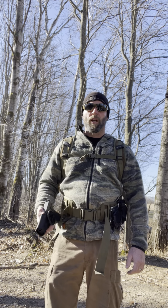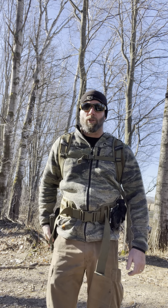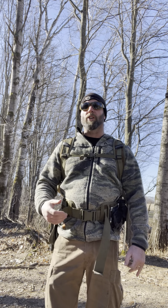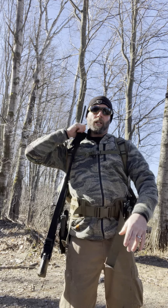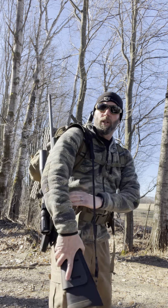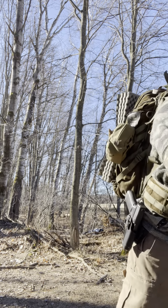The nice thing with Blade-Tech is they have what they call their mini. I can take this off, holster and all, and I can move it. One of the things that I found when I started hunting on my own, I had my rifle on my back. And when I put my rifle on, guess what happens? Now I'm bumping into my holster and my pistol, and I'm banging my rifle up, and that's no good.